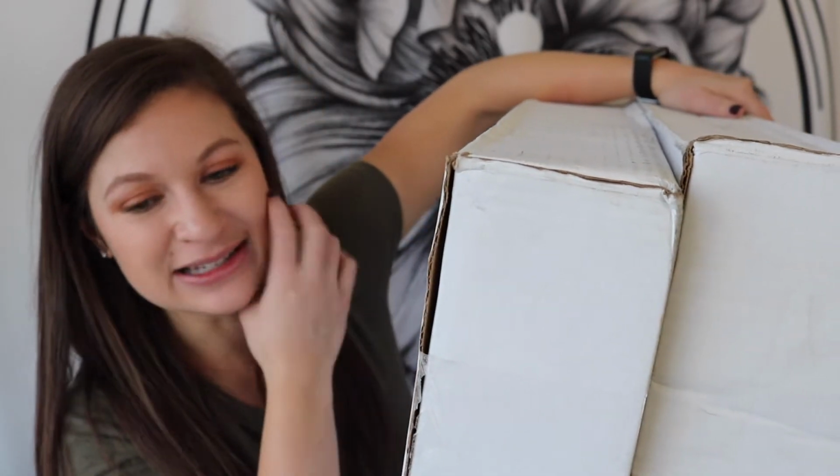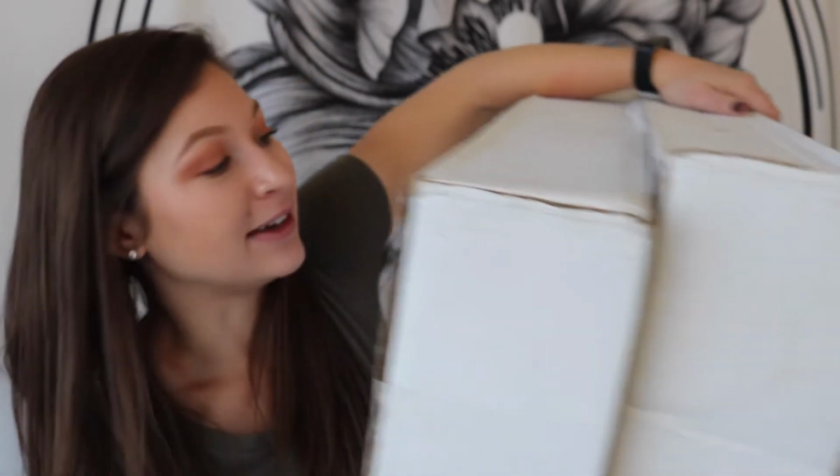Alright, this is the other thing that I got. I'm going to throw some overlay clips here on the screen so you can see what is inside these boxes. But man, these are heavy. So what is inside those two boxes are the new ERIN CONDREN dashboards.